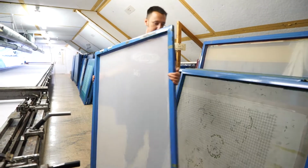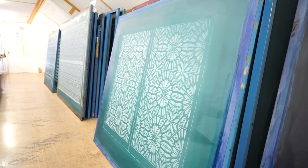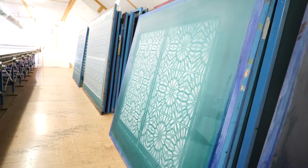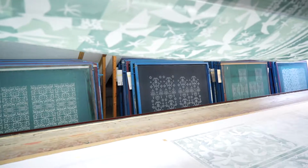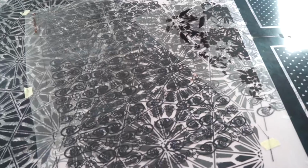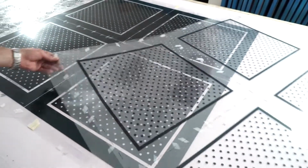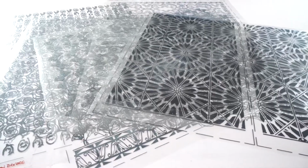If a design is to be printed as a screen print, then we need to actually cut screens. With screen printing, you need one screen for each colour in the design. So the first stage is to separate out each colour. We do that using sheets of film, either hand tracing out the colours or doing them individually on computer, so that we end up with a series of sheets of film, each one with a separate colour on it. These are called positives and these are what we use to make the screens.